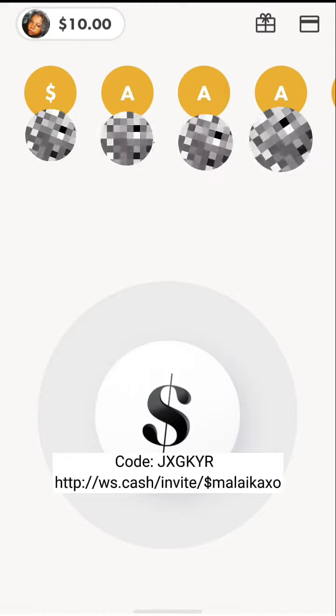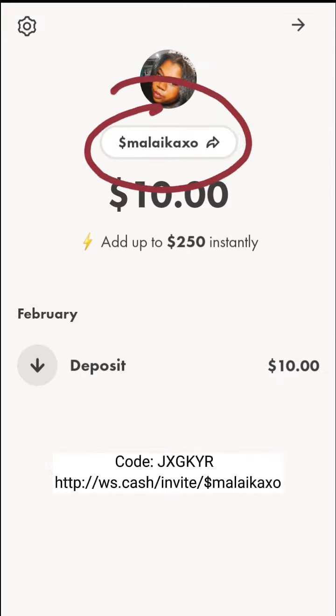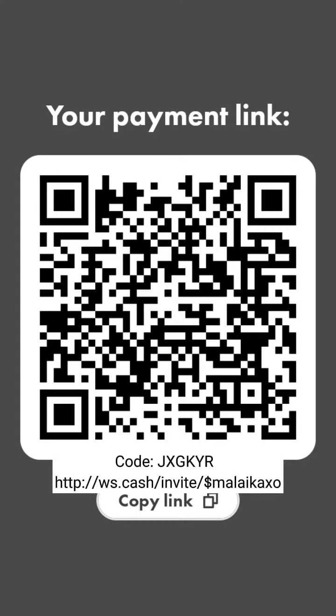Just like Venmo, Circle Pay, Cash App, and things like that, you are able to send and receive money with other users using just your username or your cash tag. You can also generate a QR code or send them a link. And of course, there are no transaction fees, no monthly fees, and the funds are available instantly.